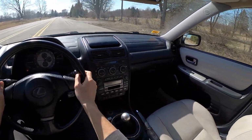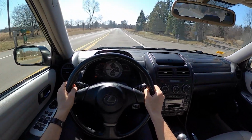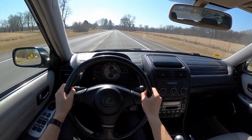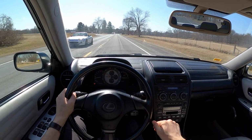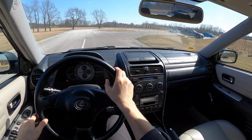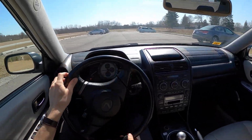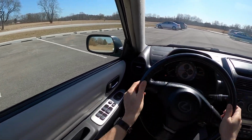As for this IS, Chris has a good car here. This is just a joy to drive. It's an amazing daily, super fun. I would highly recommend finding one of these with a 5-speed manual if you can. It just adds to the whole experience. This is just a wonderful car to drive.